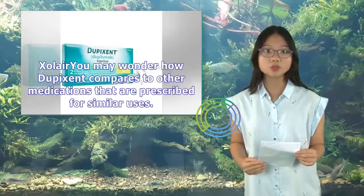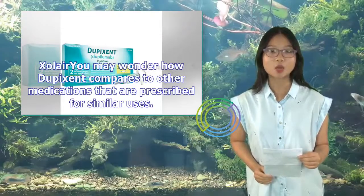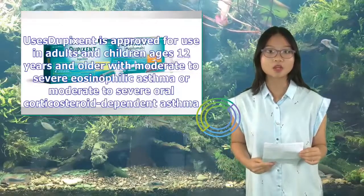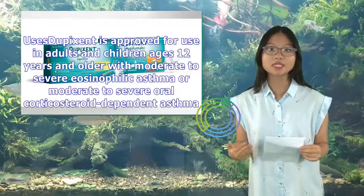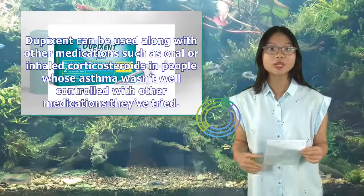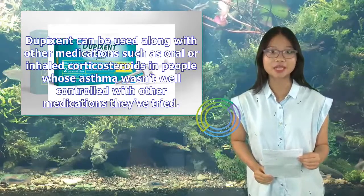Dupixent versus Xolair. You may wonder how Dupixent compares to other medications that are prescribed for similar uses. Here we look at how Dupixent and Xolair are alike and different. Uses. Dupixent is approved for use in adults and children ages 12 years and older with moderate to severe eosinophilic asthma or moderate to severe oral corticosteroid-dependent asthma. Dupixent can be used along with other medications such as oral or inhaled corticosteroids in people whose asthma wasn't well controlled with other medications they've tried.